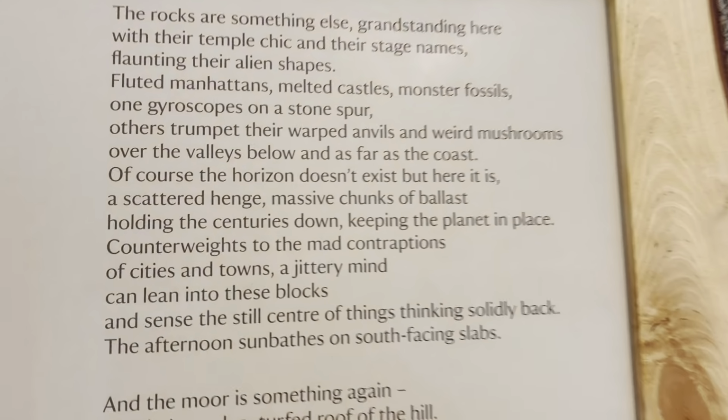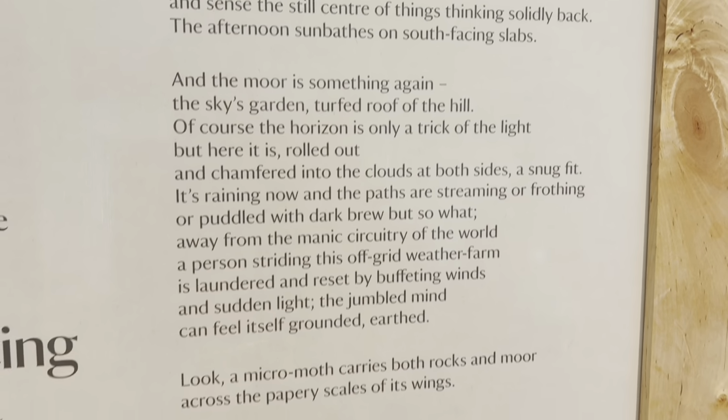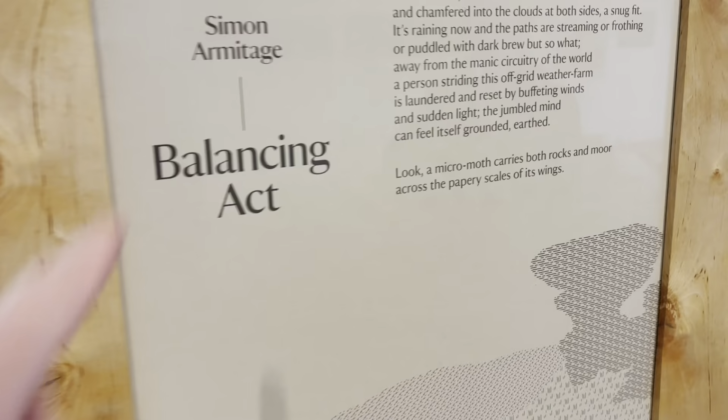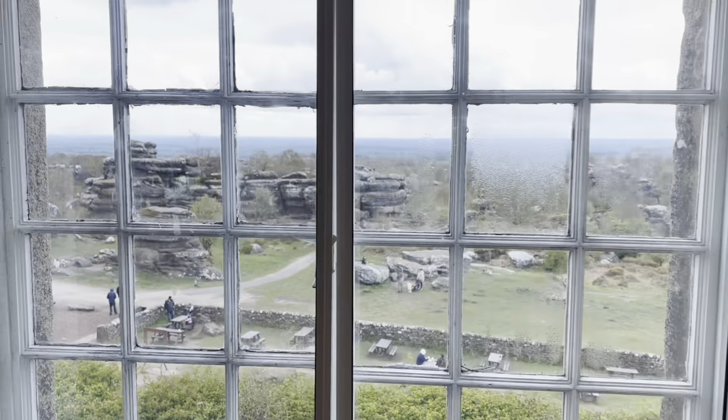All got different names. Yeah. So he's a professor at University of Leeds, Simon Armitage, in the School of English.